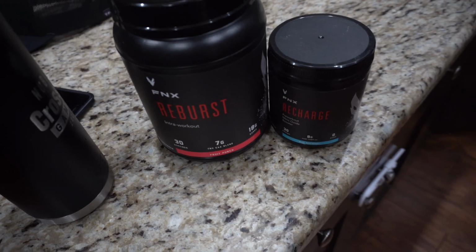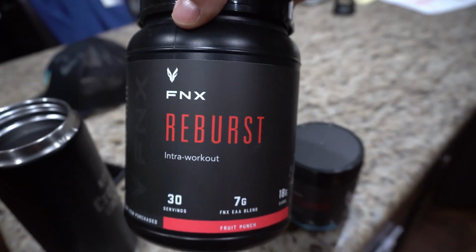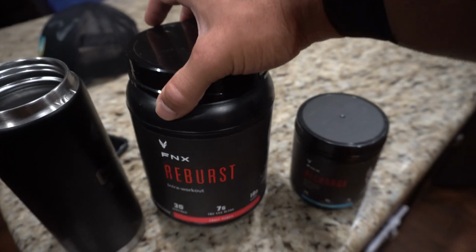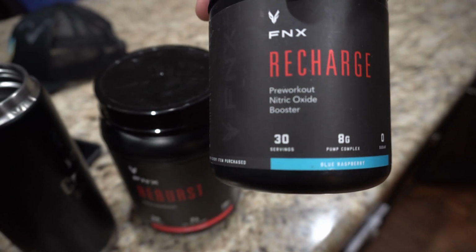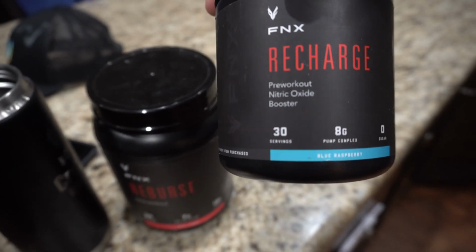Alright, I don't have time to eat breakfast in the morning, so I'll wake up and mix 1 scoop of Reburst. It has 18 grams of carbs. It has sodium and potassium. Then I'm going to mix 1 scoop of Recharge. It has about 120 milligrams of caffeine, plus the nitric oxide booster.